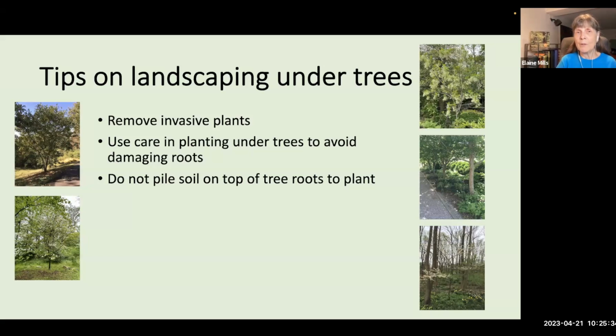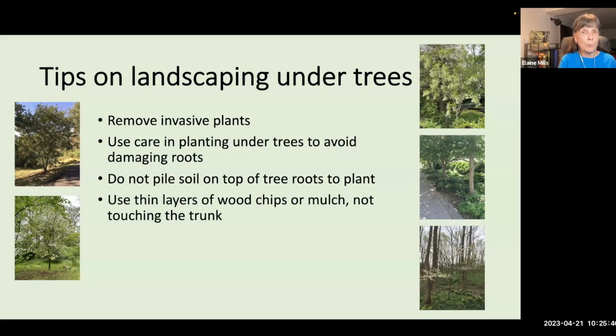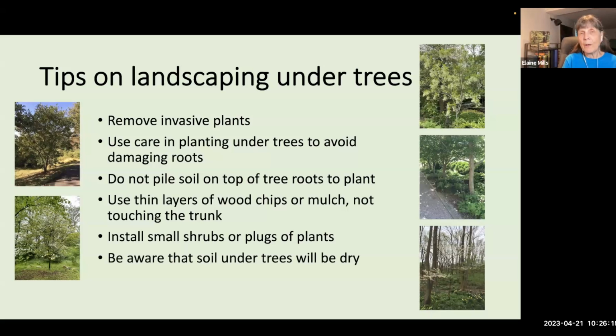You definitely do not want to pile soil on top of any exposed tree roots in order to do the planting. You could use, if you wish, thin layers of wood chips or mulch, even allowing, as we discussed a few moments ago, that leaf litter to collect. But you don't want any of this mulching layer to touch the trunk of the tree. That can cause moisture to gather there and create a rot. When you begin planting underneath the trees, you want to install shrubs when they are small, or you can even use the plug size of plants. And be aware that when you're planting under the trees, the soil is going to be more dry. So you'll want to choose the more drought-tolerant specimens.